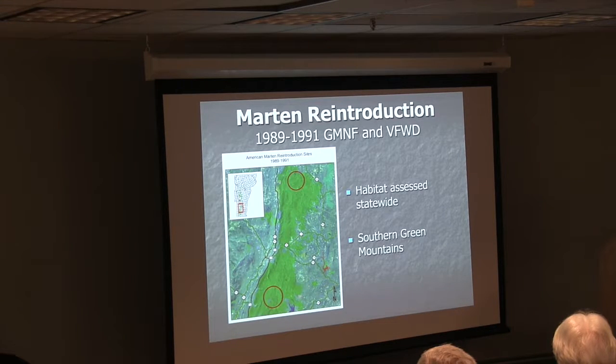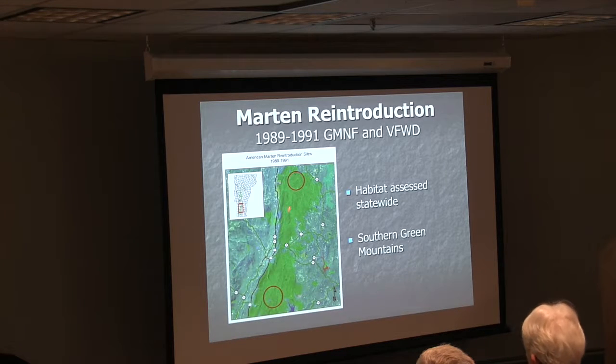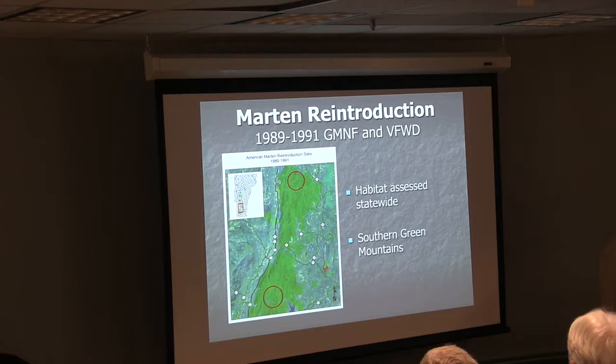And there were several reasons for it. Just so folks know going forward, these two circles here are ultimately reintroduction sites, and you're going to see those circles carry through on different maps. So every time you see the red circle, that's a reintroduction site. The highlighted green is the national forest. This is Somerset Reservoir. This is Route 11 from Manchester, Vermont, over to Chester, and the Route 103 corridor toward Rutland, just to give you some idea.